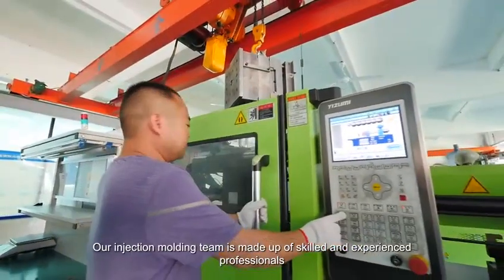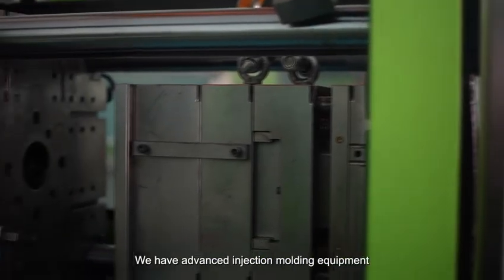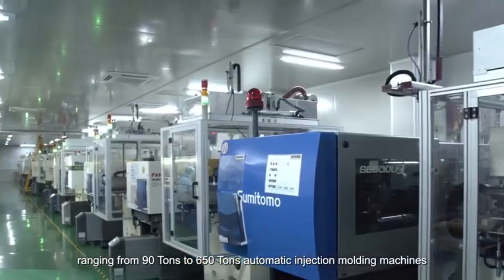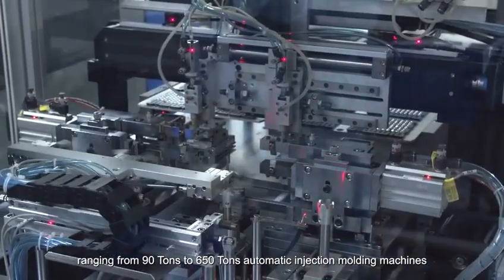Our injection molding team is made up of skilled and experienced professionals. We have advanced injection molding equipment, including Yizumi machines, ranging from 90 tons to 650 tons automatic injection molding machines, meeting customers' diverse demands.